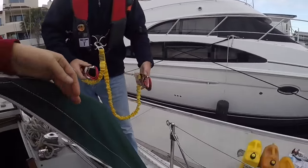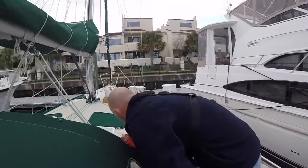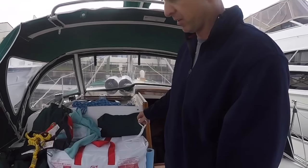Now you've seen some of the gear that helps keep us on the boat, let's look at some of the gear that helps get us safely off. Meet our life raft.